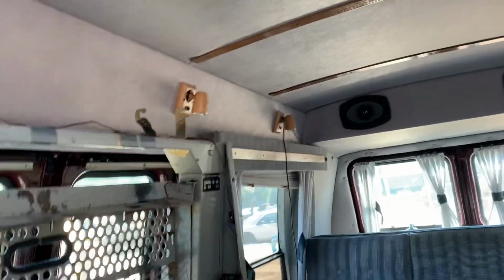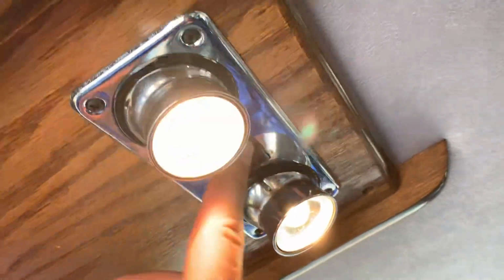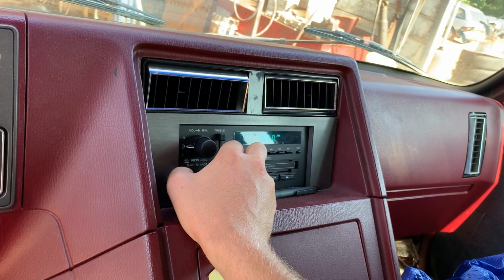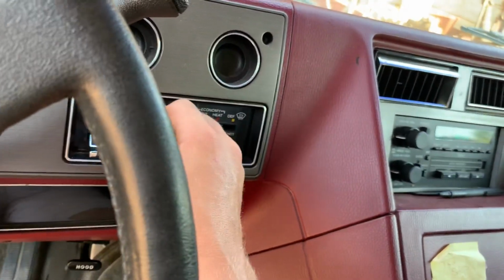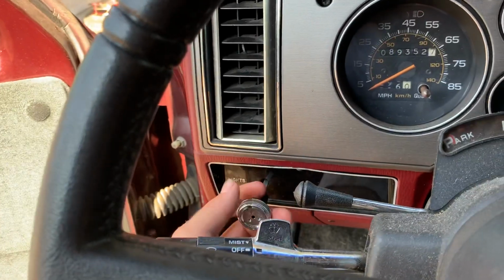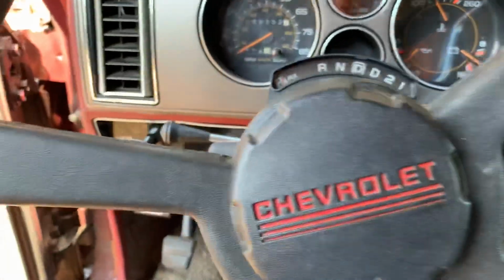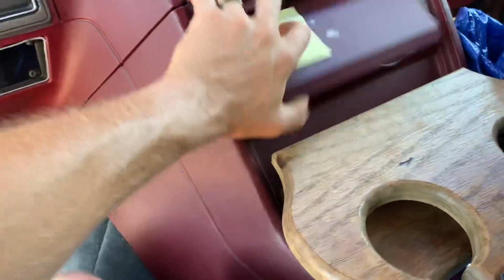Oh, there's those lights. Pretty neat. Cool. Blower motor works good. I don't think the air works. I didn't hear a compressor click or anything. Headlights. Horn. David McDaniel. What else? Ashtray, don't look like it's ever been used.